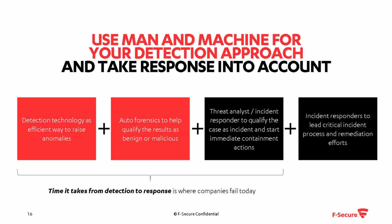So, as a tip, when making a decision on which solution to use for detection, focus especially on the quality of the detection and all the relevant intelligence your threat analyst will need in order to make the quick decision and start the immediate containment activities, because the clock is ticking. Like I said, this time is absolutely critical.